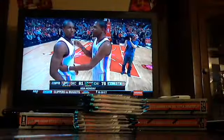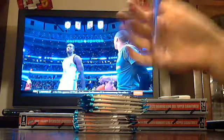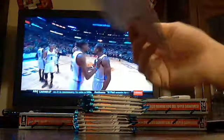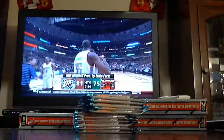Box number one. Start with our box topper. Start with the Oakland A's, Yoenis Cespedes.